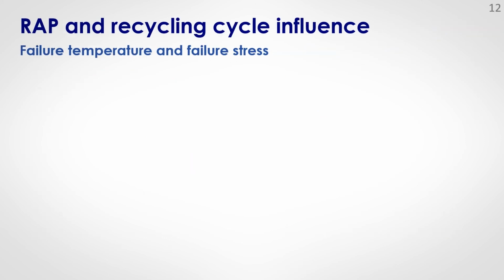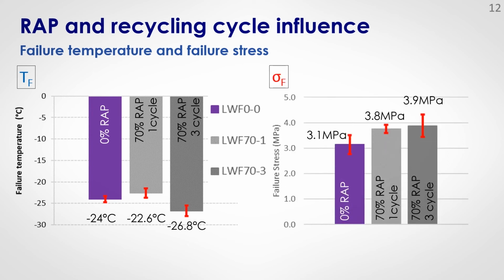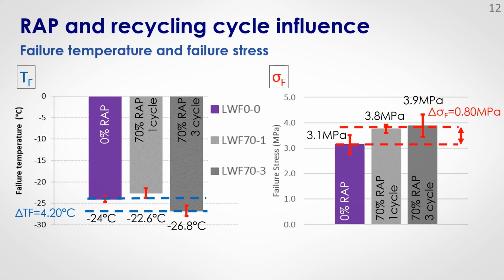Now I'm going to present the RAP and recycling cycle influence. For this analysis, the failure temperature was averaged, and you can see here a histogram of the failure temperature average of each mixture type obtained. Also, you can see here a histogram of the failure stress average of each mixture type obtained. The histograms don't show a significant impact of the quantities of RAP on the failure temperature and failure stress average of the materials. However, in the first analysis, this change of the failure stress appeared to be due to the introduction of RAP.